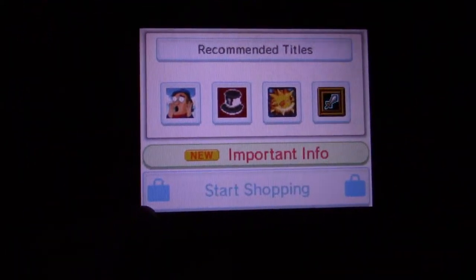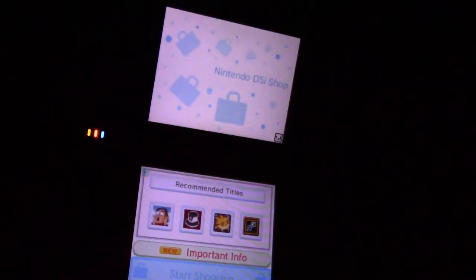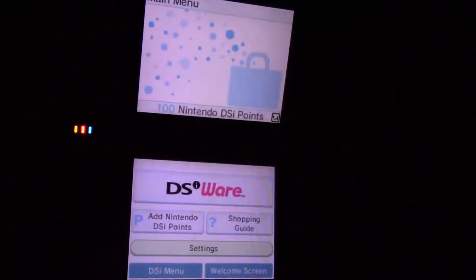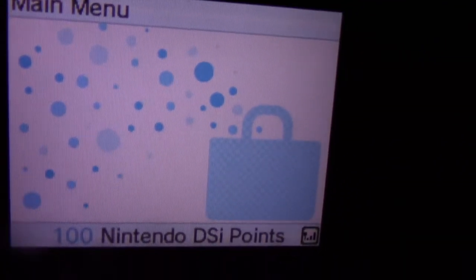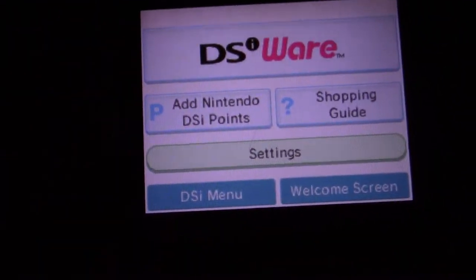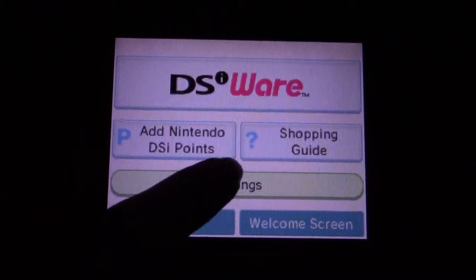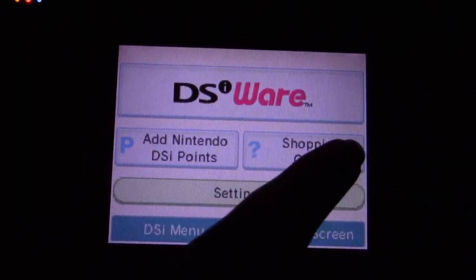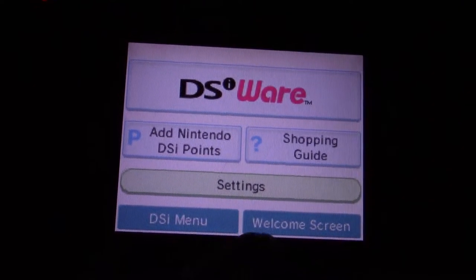Now I'm going to go under the Start Shopping section. It really does take this long to load. There we go, and now it loaded the other page. At the top it says Main Menu and 100 DSi points. And on the bottom screen it has DSiWare, Add Nintendo DSi points, shopping guide, settings, DSi menu, and welcome screen.